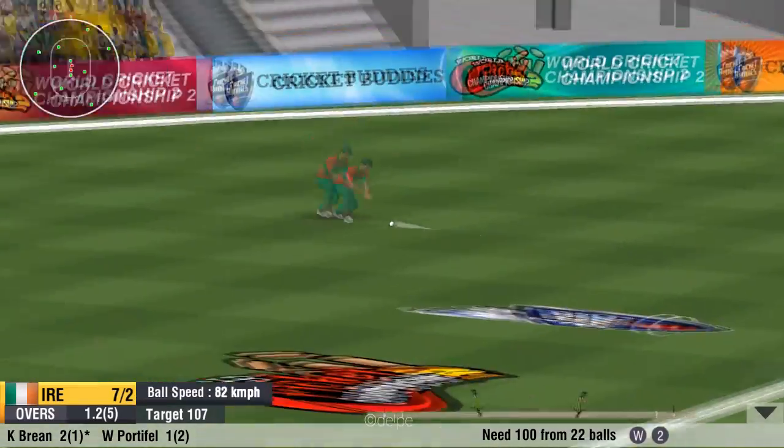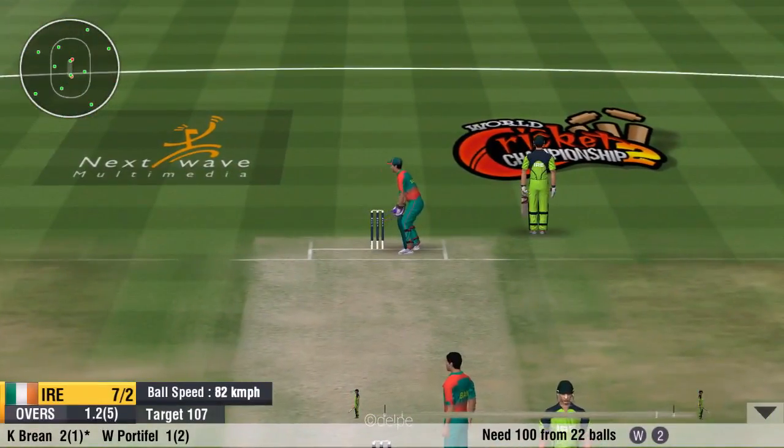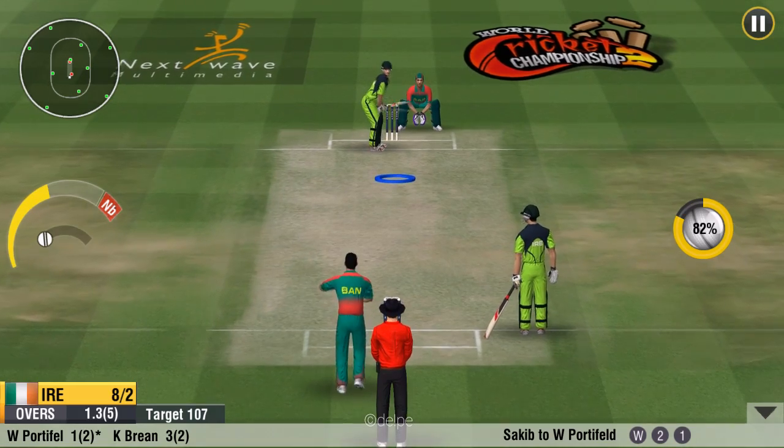Excellent placement by the batsman. Moves quickly to place the ball on the offside. Good thinking by the batsman. They complete the single with ease.